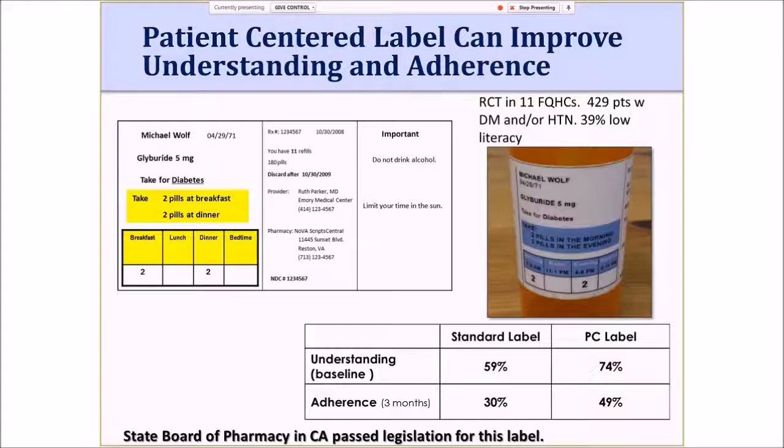Several studies later, we were in 11 federally qualified health centers in Virginia. And what I want to point out here is we redesigned the label, and you can redesign things too. But in this study, the label had 3 panels. And in one panel, the first panel, we put everything the patient needed to know.